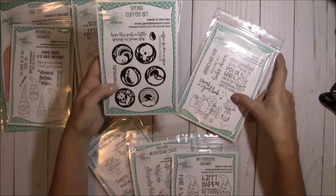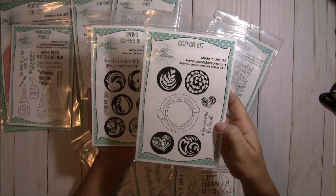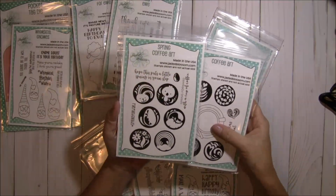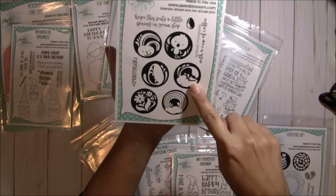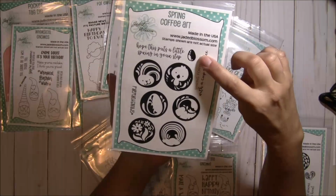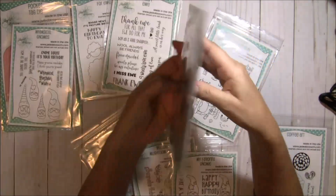The spring coffee art is one that's going to coordinate with our coffee art set, which looks like this. In this set you get the cup, and these will fit inside the little cup, giving you the little bunny, chick, egg, carrot, rainbow, and flowers. You also get a little mini egg right there that's shaped like a little egg that has a little flourish in there that will stamp solid.